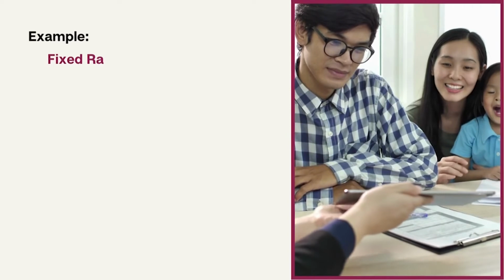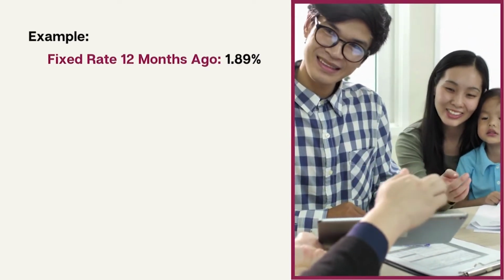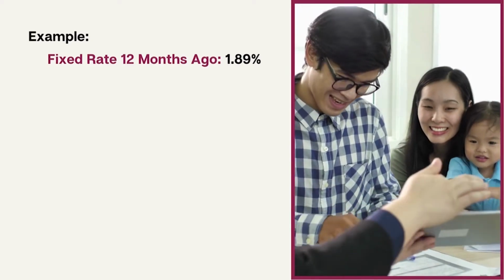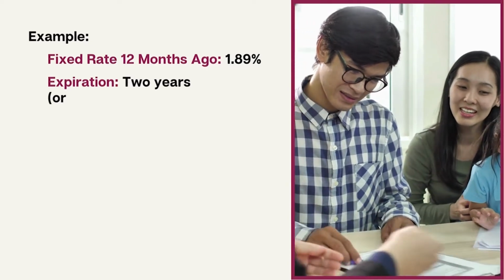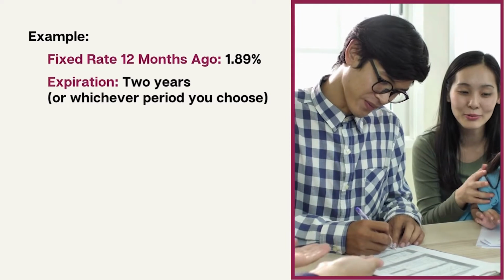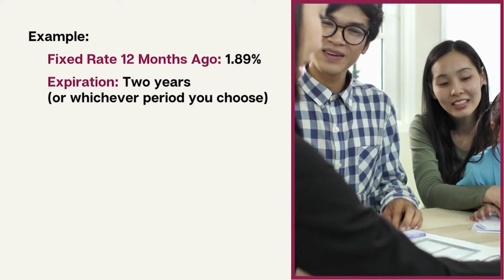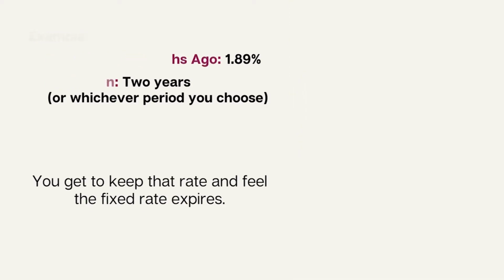So what happens if you're on a fixed rate loan product? If you managed to get 1.89% 12 months ago, when the rates at that time were really very competitive, you could get rates below 2%. That fixed rate expires in 2 years or 3 years, whichever period you choose. So if you're on a fixed rate of 1.89, you get to keep that rate until that fixed rate expires.